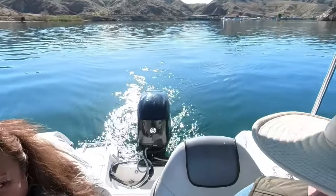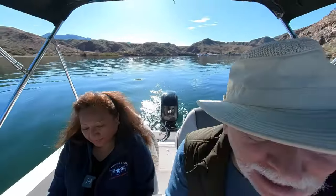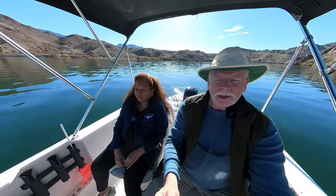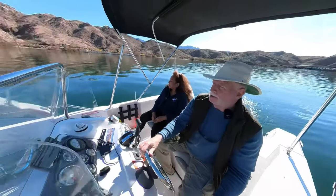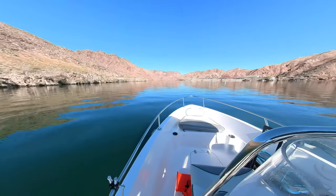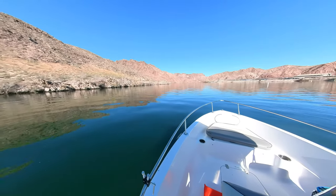In fact, that was one of the determining factors, was we had to get below 65 horsepower in order to go upriver towards the dam. So we chose the 60 horsepower boat. The choices were the 90 horsepower or the 60. So now we're in a no wake zone, and we're just working our way out to where we can power her up and head upriver.